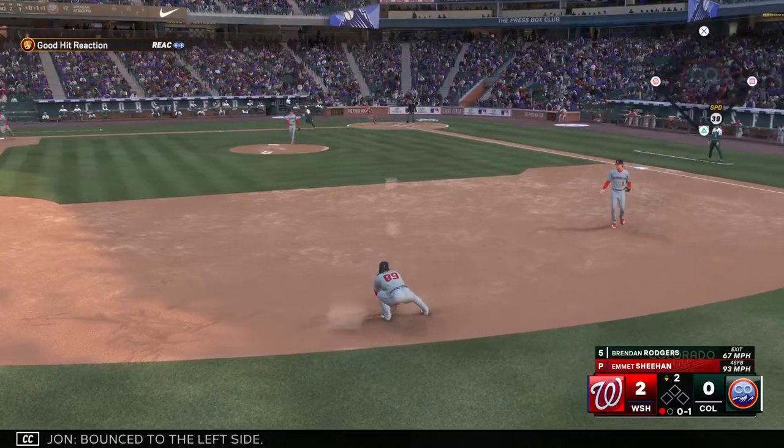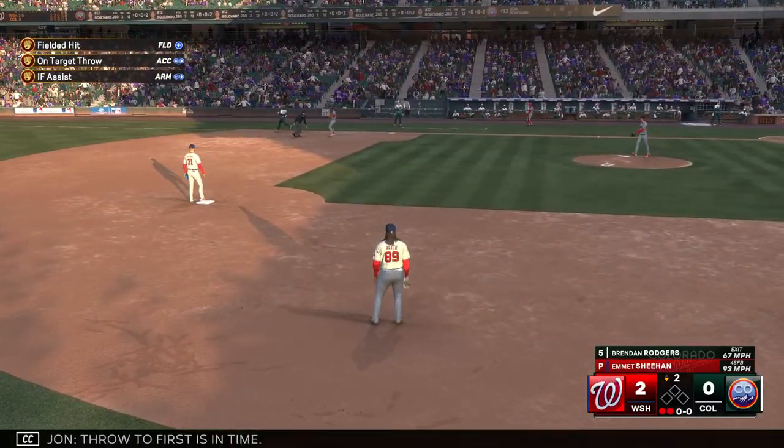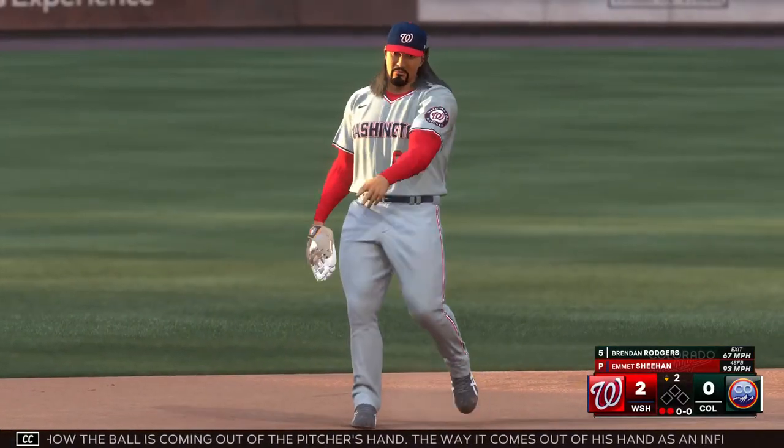Bounce to the left side, Ratto. Throw to first is in time. Well, Boog, we talk about how the ball is coming out of the pitcher's hand, the way it comes out of his hand as an infielder.